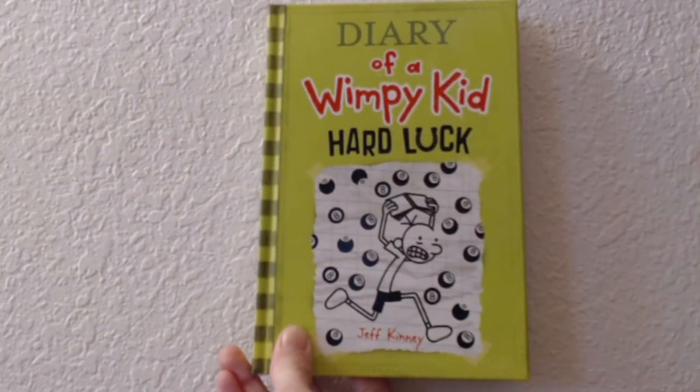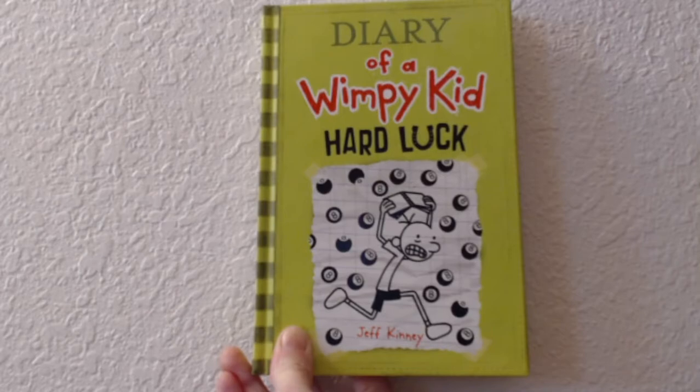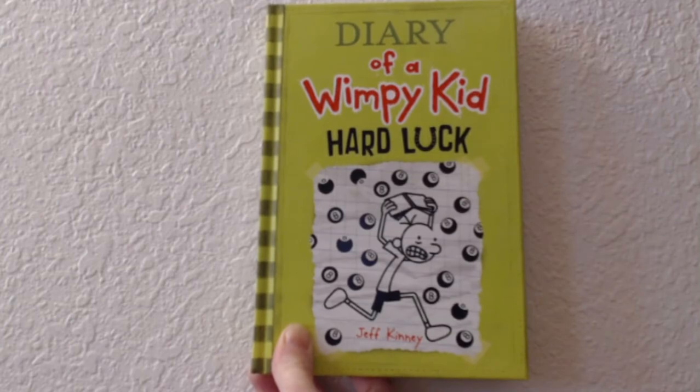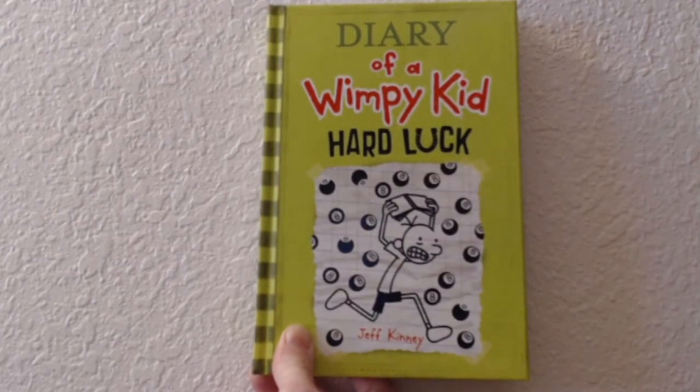Diary of a Wimpy Kid, Hard Luck by Jeff Kinney. The main character is Greg Heffley. His best friend is Rowley. Name that genre. If you said fiction, give yourself a point.